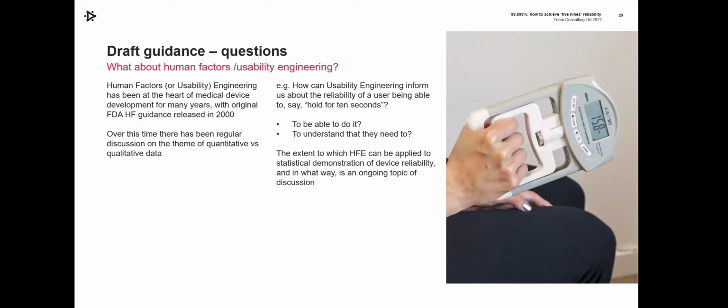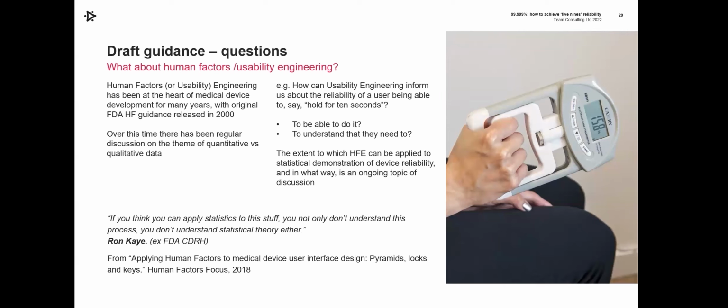The role of human factors in proving this level of reliability is a big topic of debate. I think the quantitative versus qualitative nature of human factors work has always been a topic since guidance first released back in 2000. But how can you use HF to establish the reliability of a user being able, for example, to hold an injector for 10 seconds, not just to be able to do it, but also to understand that they need to be able to do it? And I think the extent to which HFE can be applied statistically is an ongoing topic. Came across this quote, which I like, from Ron Kay, who's ex-FDA CDRH: if you think you can apply statistics to this stuff, then not only do you not understand the process, you don't understand statistical theory either. So it is an area of much debate, and it will be ongoing for a while, I suspect.